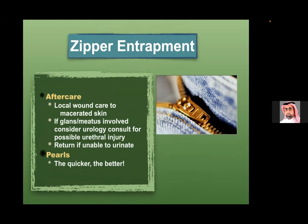After care is local wound care. If the glans or the meatus is involved, consider a urology consult for possible urethral injury, and retain the patient if he is unable to urinate. It's very important. It's very quick and it's better this way.